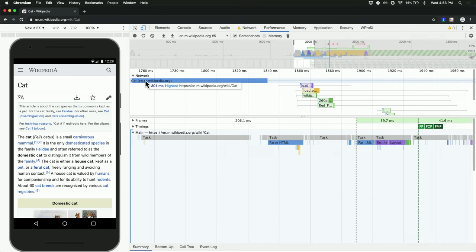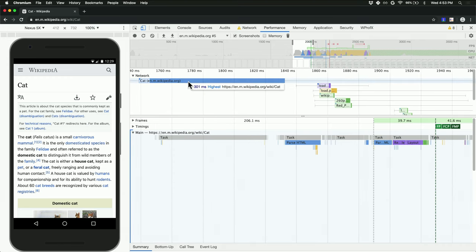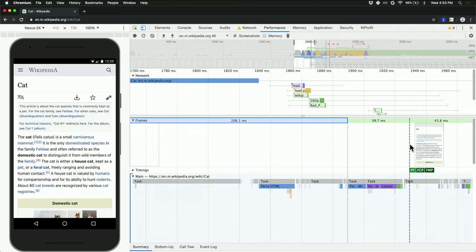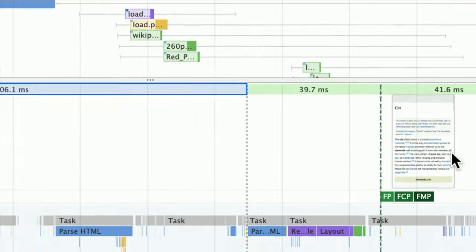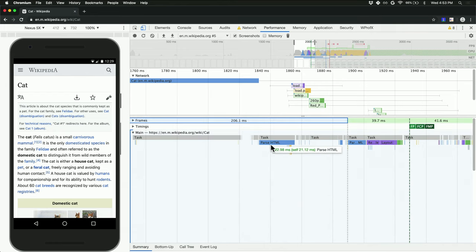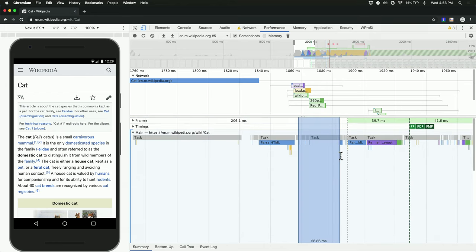And what happens is we have the HTML downloading over here. And then our endpoint is actually here. It's that first paint, first contentful paint, first meaningful paint, all on the exact same point in time. And in fact, we can open up frames just to see exactly what the screen looked like at that point. All right. So why did we have this gap here on the main thread?